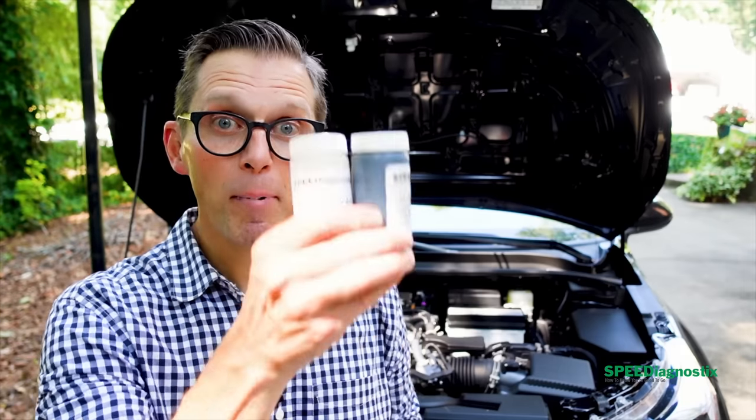So we've done the oil change and we have our new oil sample and our used oil sample. So what's gonna happen now is we'll put both of these samples in the mailer, send them to the lab, and within about a week, we'll actually have the results. But through the magic of editing, you're gonna have them right now.